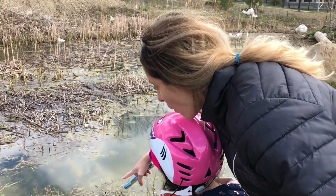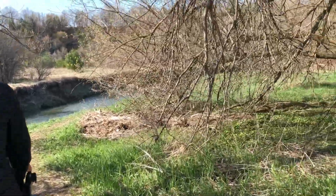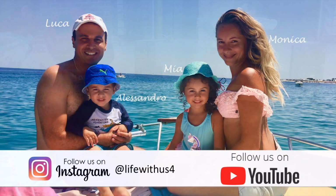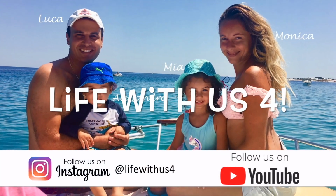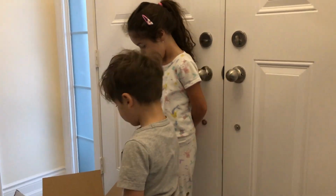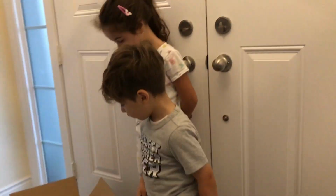Pink bottle. Oh my god, oh my god. This is so beautiful. Alessandro, what is that? What is that? I don't know. What is it?